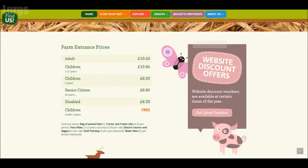These are the actual current prices, so it's not exactly cheap, but it's not too bad. Loads to do, yeah, for the kids.